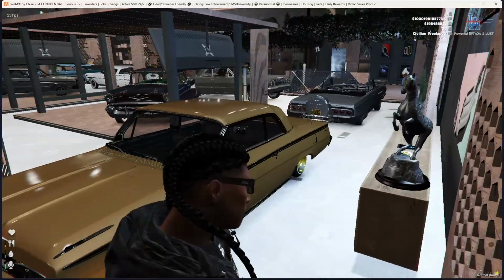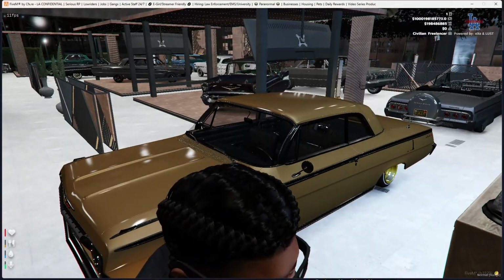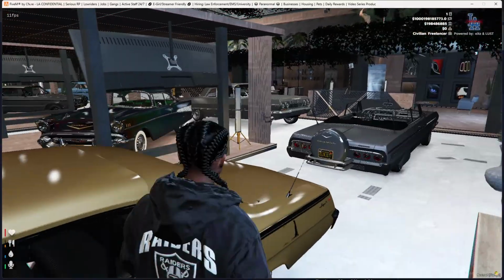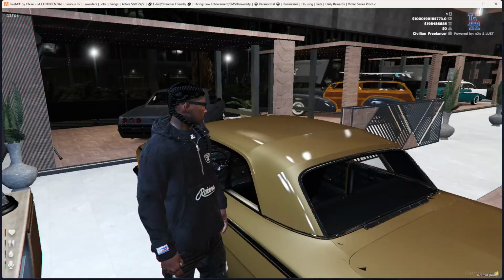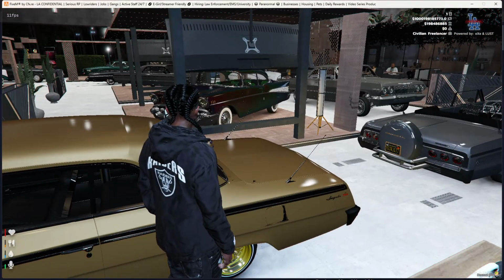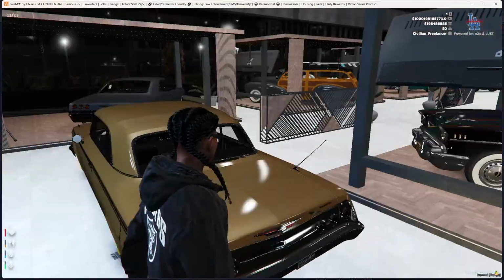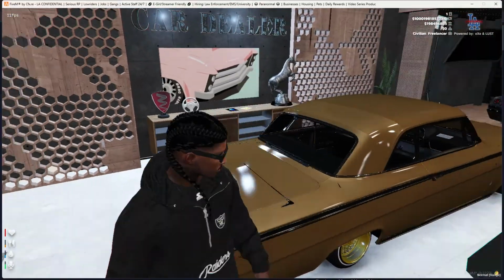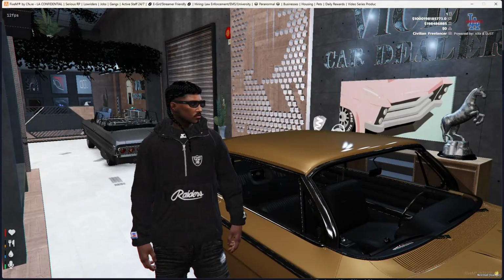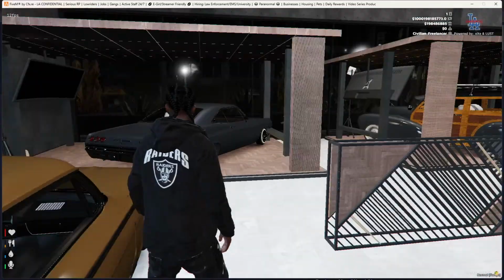Here's a 62 Impala. And this is a custom gold and bronze pearl that I whipped up. And this is on gold Danes. The Dayton wires are gold. It's just clean all the way around. As you can see, this is show material with the original black leather interior. Gotta have it.